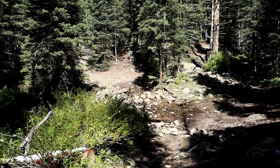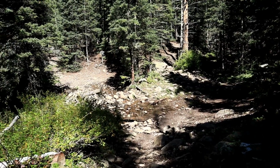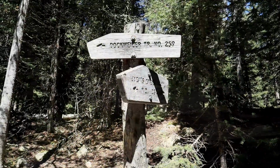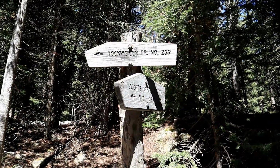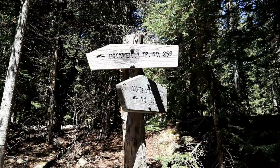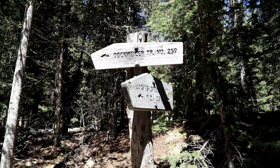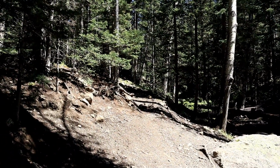It appears that I've made it to Jack's Creek, and there's a trail junction on the far side. Let's go check it out. Okay, we're at the junction of the Dockweiler Trail and the Jack's Creek Trail. Going left on the Dockweiler Trail will take you down to Penchuela Campground. And we are heading to the right along Jack's Creek for a while on our way to Pecos Baldy Lake.